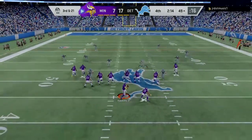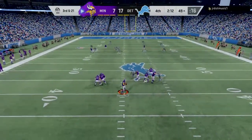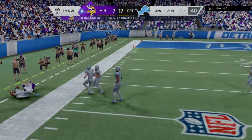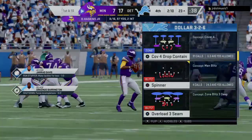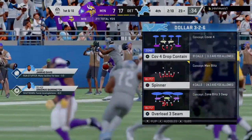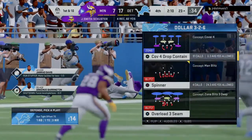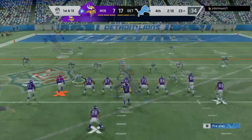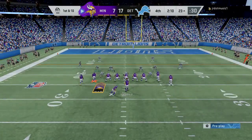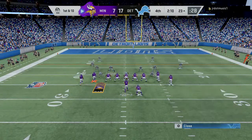3rd and long. Here's Haskins out of the gun. He'll find Smith-Schuster. That's complete. A very solid gain of 27. Clock management definitely critical here if they want to get back in this game. Absolutely agreed. They have to up the tempo in this case. Down a couple of scores. Want to make sure they have a chance to win this ball game.